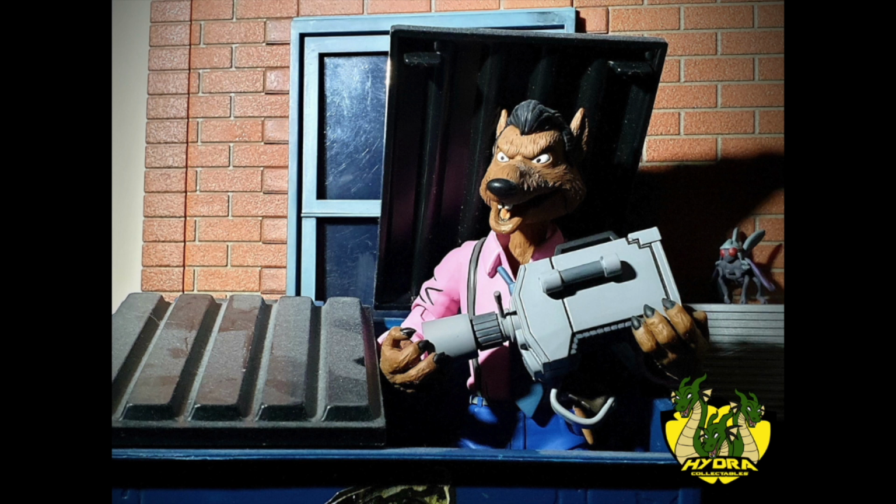How did they get away with this copyright? Granted, I do kinda get it, it's a parody. Moving down another level, we have the mutated Vernon in rat form, and this is actually one of three, yes, three Vernon figures within this collection.